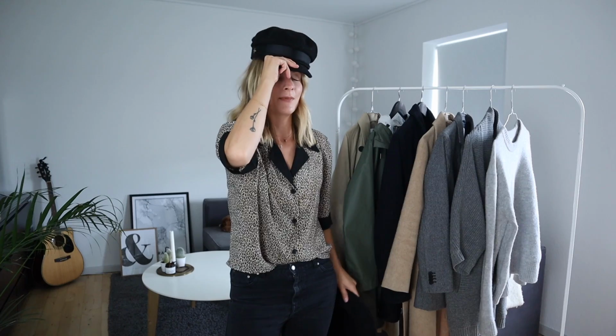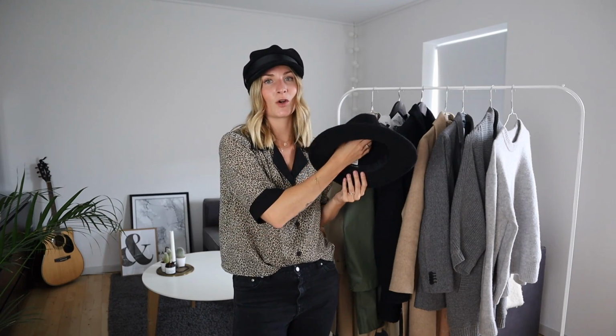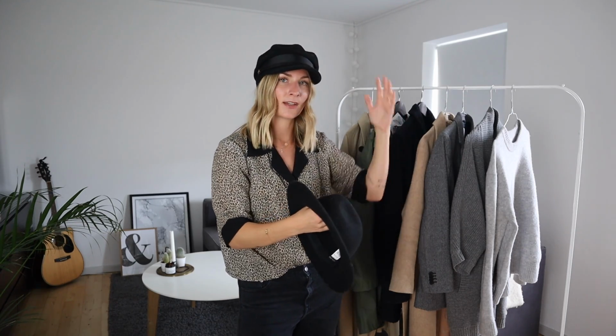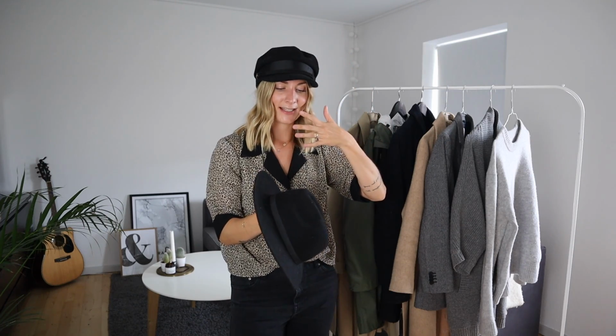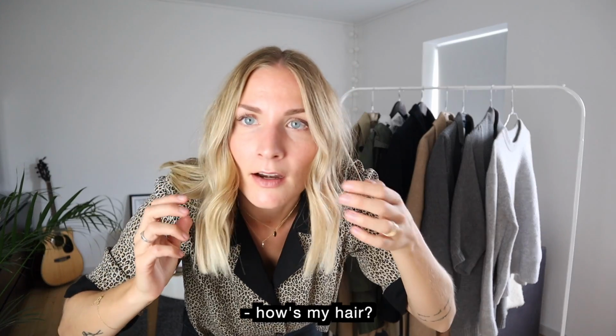The Baker Boy cap is definitely great for keeping your hair in place if it's drizzling or if it's windy or anything like that, because that one sits a bit more snug around your head. I love both of these hats so much, especially for the autumn season. I've been wearing my fedora all throughout the summer season as well to protect my scalp and my face from the sun. But definitely for the autumn season, I think going for a wool hat is a great thing to do. How's my hair?